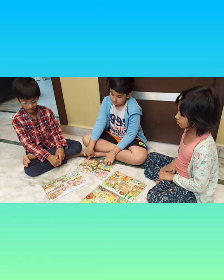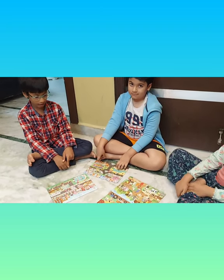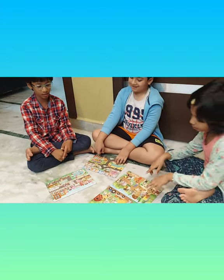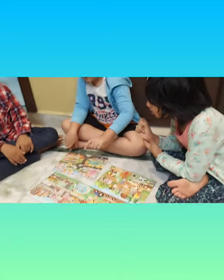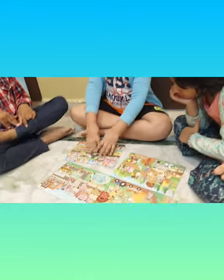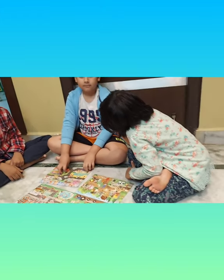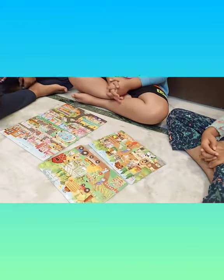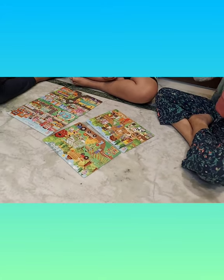Residential city is full of buildings, and there are many people who live in residential city. Coming to the commercial city, a commercial city has a lot of shops. It's like a shop area. No pollution will be there. Only nice air and fresh air.